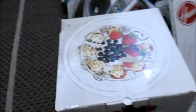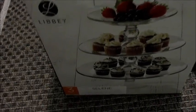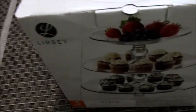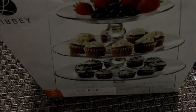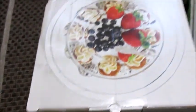And here, this three-tier set for cupcakes. The bottom tier was broken, well, it was cracked, and I threw it away. So the two tiers still work great. So you can set just two, and it works just fine if you're not making many cupcakes.